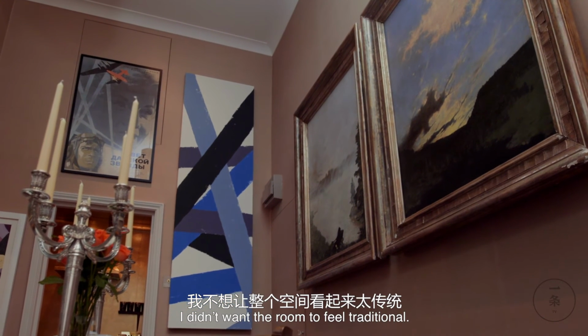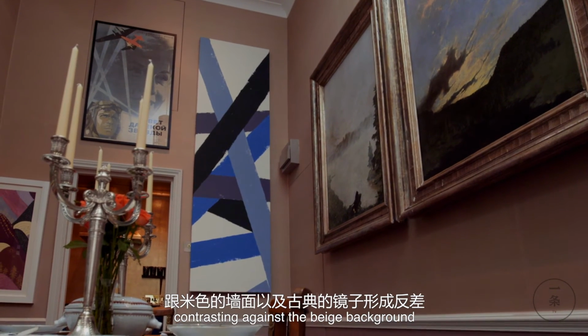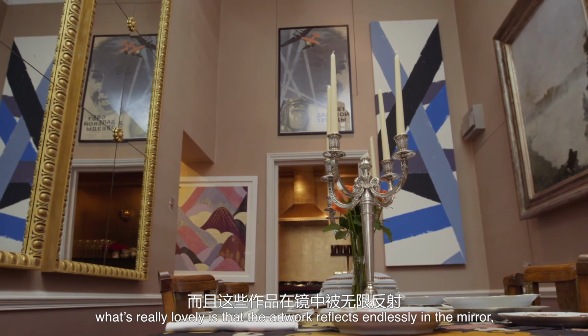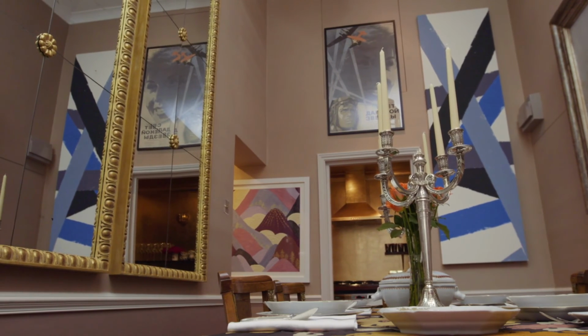I didn't want the room to feel traditional, so I decided to put in some very contemporary art, contrasting against the beige background, and then the very modern art with the very traditional mirror. And what's really lovely is the artwork reflects endlessly in the mirror, so it ends up creating a kind of kaleidoscopic effect.